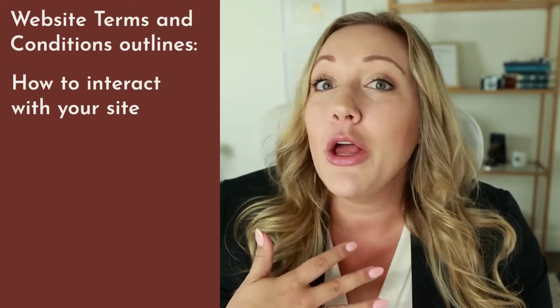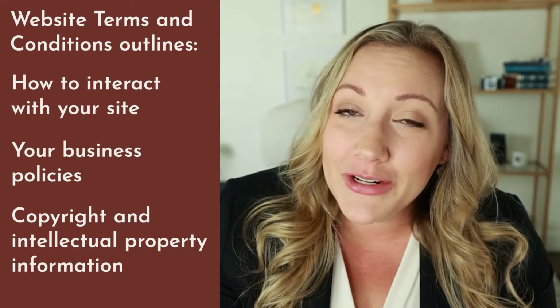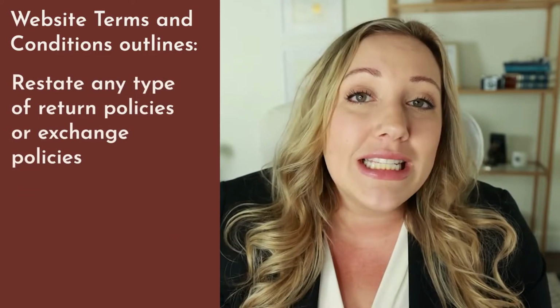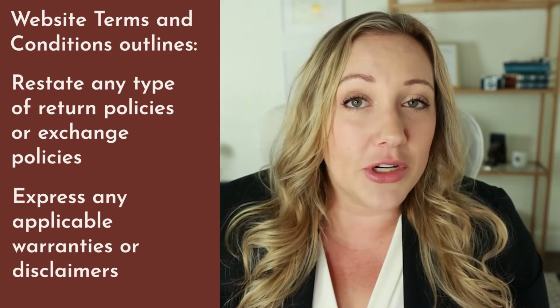So website terms and conditions are there for any users on your site to know how to interact with your site, what your business policies are, copyright and intellectual property information regarding things they find on your site, including copy and imagery. Of course, you're going to restate any type of return policies or exchange policies and express any warranties or disclaimers that you need to.